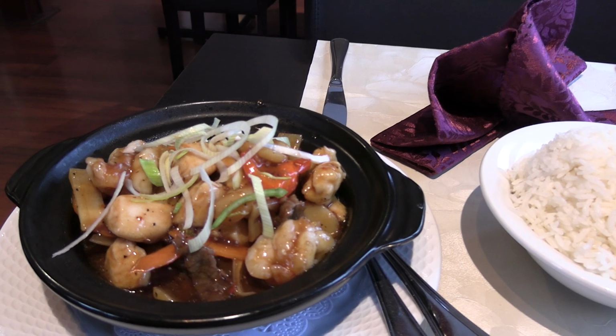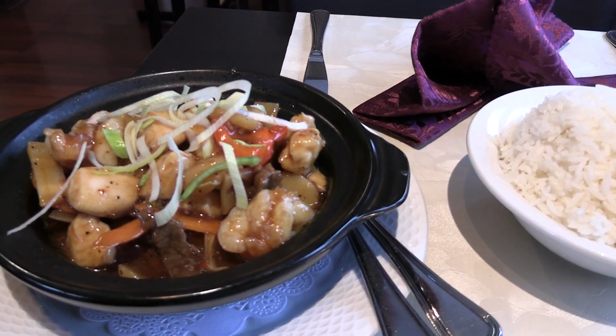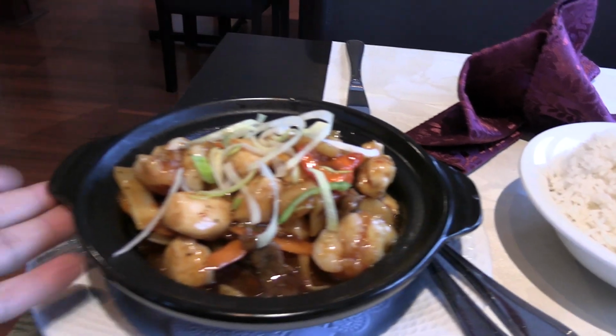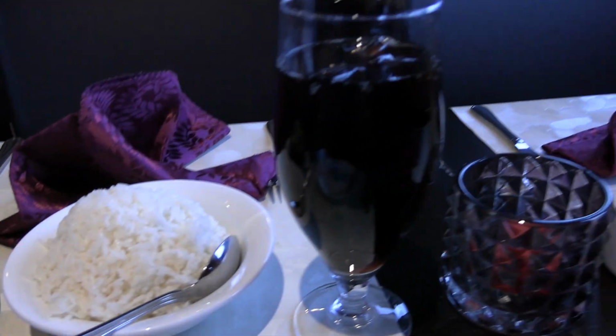Wow, the food is done already. They are super fast cooking over here, just like last time. So here it is. It's on some hot pot thingy, and then rice and then Coke.